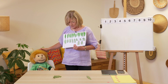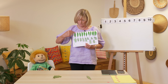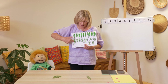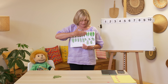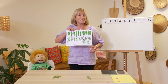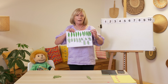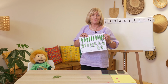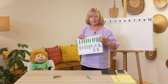I've had a look at the way you've recorded here, Carlo. So Carlo's matched the leaves from the top group to the bottom group, and we can see that he's put a big circle around the matching group. So there's 10 in this group, there's 10 in this group. But remember, we discovered this last week. The smooth group had 1 extra leaf. So that is a fabulous job of your very first mathematical recording.